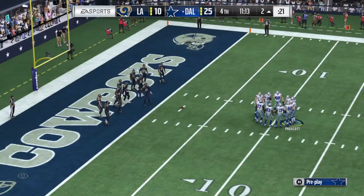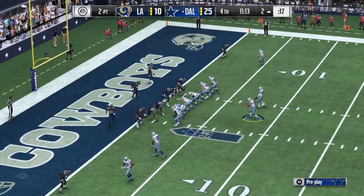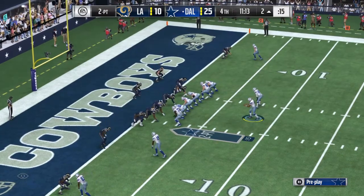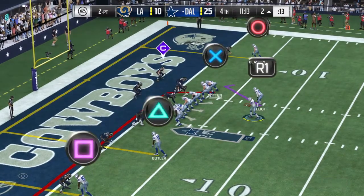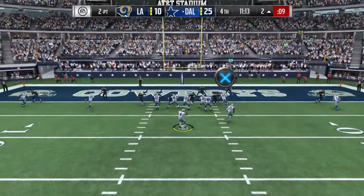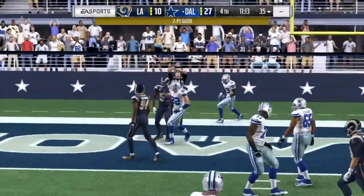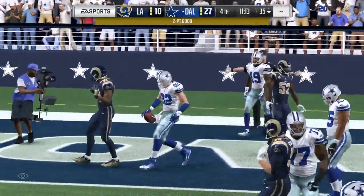So they're going to go for 2. Here we go! White, 90! White, 96 Mike, 26 Mike! They'll try and throw for it. And this one's caught. And their fourth quarter lead grows by a couple more.